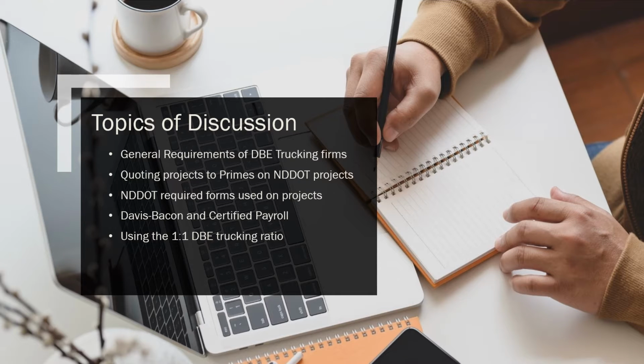During this training, we will focus on trucking participation on North Dakota DOT highway construction projects. Our topics of discussion include general requirements of DBE trucking firms, quoting projects to primes on North Dakota DOT projects, North Dakota DOT required forms used on their projects, Davis-Bacon and certified payroll, and using the 1-to-1 DBE trucking ratio.